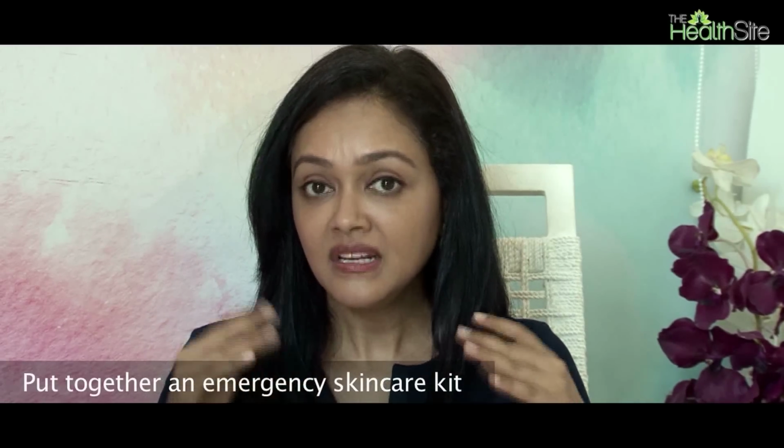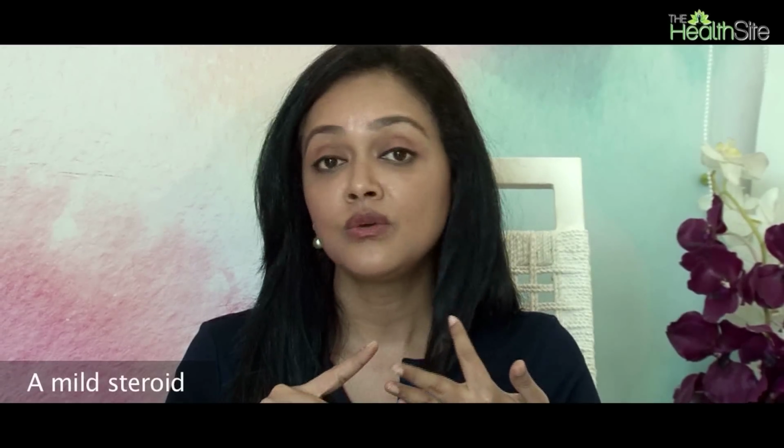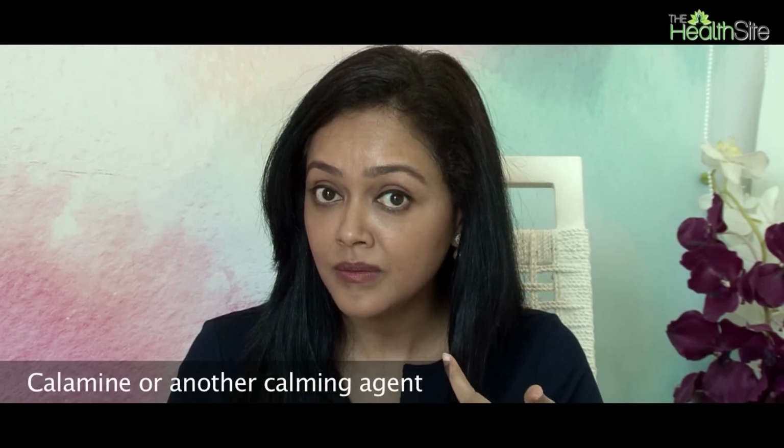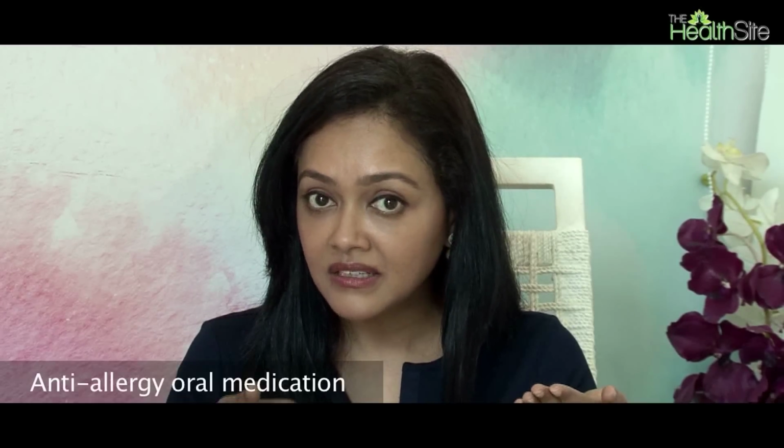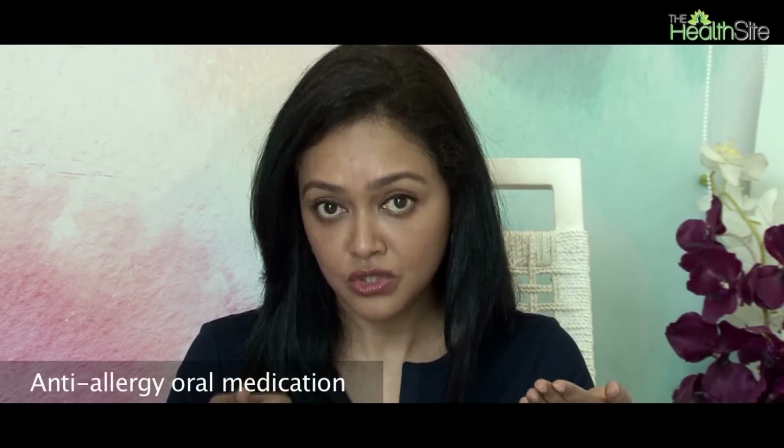I never forget to put together an emergency kit for them. So in case the acne comes up, in case they have an allergy to something, in case they have a fabric which irritates them, I put up an emergency kit to say what's best to be kept with them. In that, you'll have a moisturizer, a very mild steroid, a calming agent like Calamine maybe, certain cleansers, and certain barrier creams. And you have an anti-allergy oral medication with it, and an antibiotic cream. So remember to have all this in your kit, and the best emergency tool is a piece of ice.